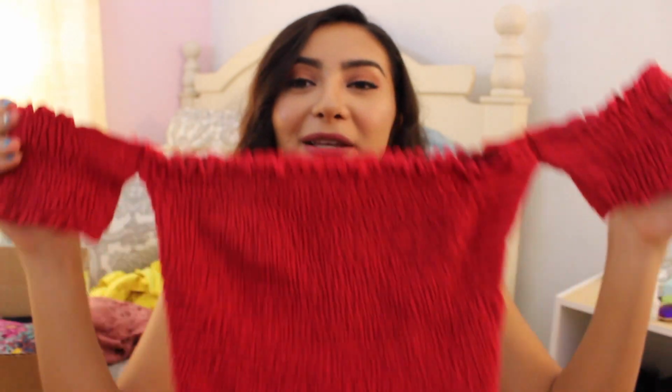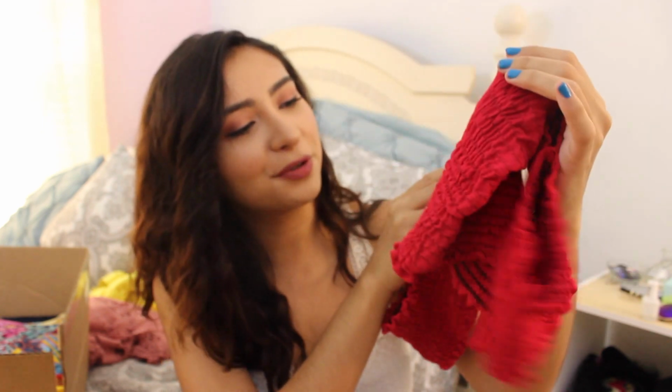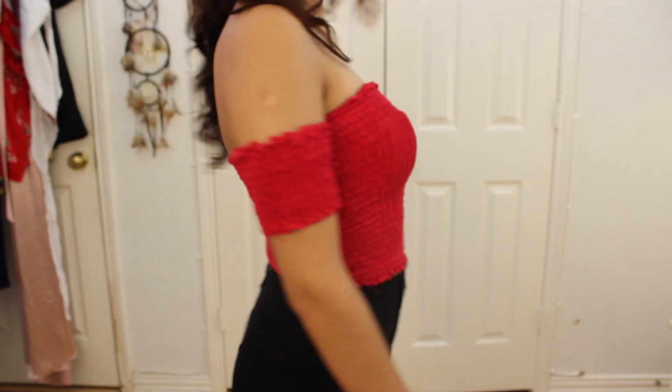Next up, I got this bright red crop top and I wore this for the 4th of July. It was perfect. You guys are asking me where it was from because I posted some pictures on Instagram. It's this soft, ruffly material. This is the perfect top to wear with anything that is high-waisted. It looks so cute together and this bright red color just screams summer to me, so I love this.